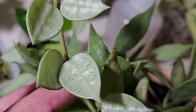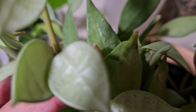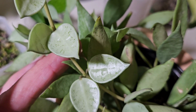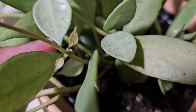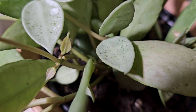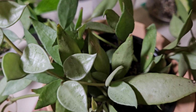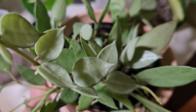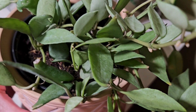And look at those cute little splashes on there of a darker green. I wanted to focus, sorry about that. But yeah, this is an interesting plant. A lot of new growth since I chopped it. So don't be afraid to chop away at your plants. But yeah, I thought that was interesting and wanted to add that to the video as far as updates go.